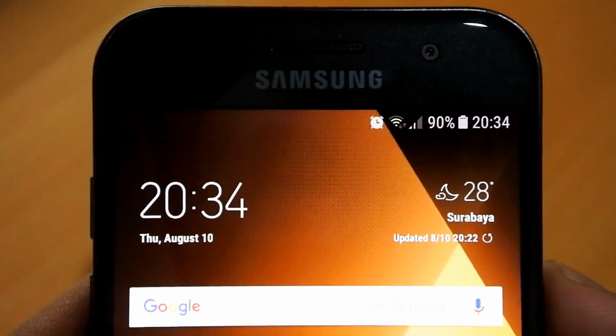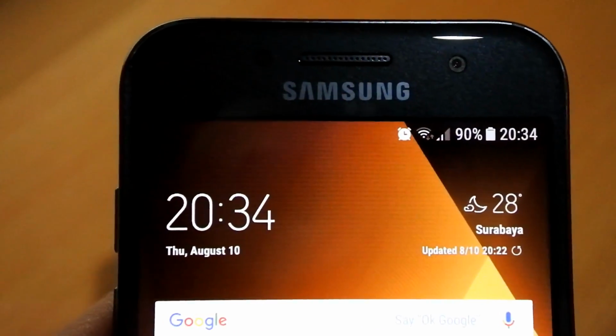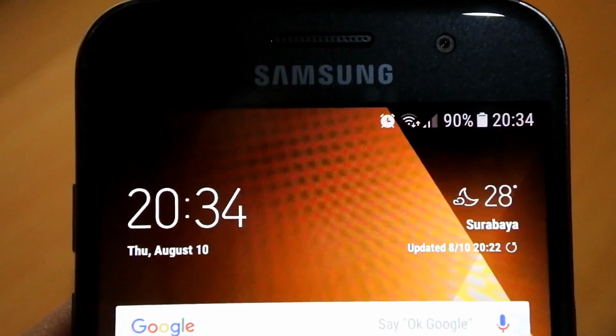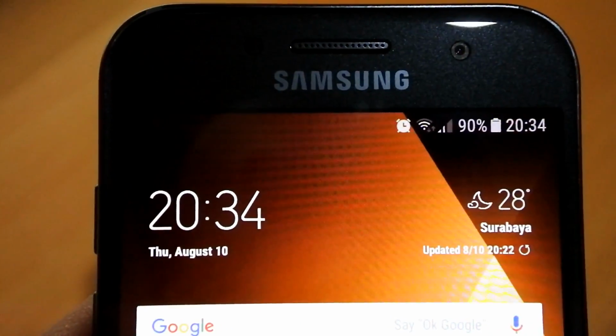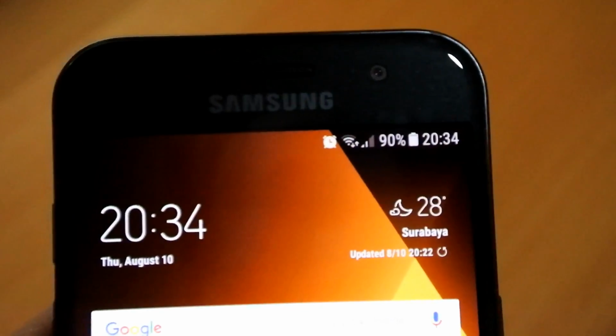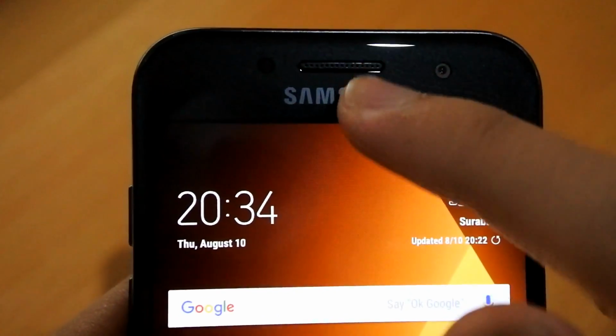Next up is the status bar area. Also, the font is condensed, as goes with the other Samsung Experience UX. Right now it's so you can fit more information right in the status bar, which I find pretty nice, but maybe not for all people.